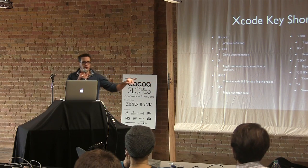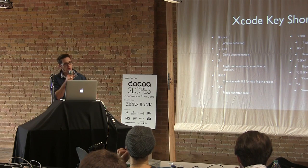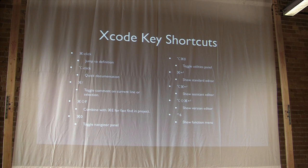Command Shift F for find in project. Combine that with Command E to use the current selection as the find string, and you get super fast find. So you just double click some method name or some symbol name, Command E, Command Shift F, boom, shows you everything in the project that's using that. Command 0 toggles the navigator panel. Command Option 0 toggles the utilities panel. So sometimes you want to jump in there, find something, and then you want to get back to coding. Boom, boom, and then you've got the standard editor right in front of you.